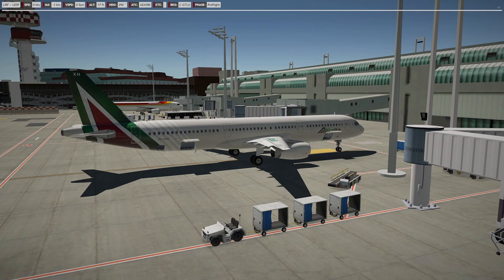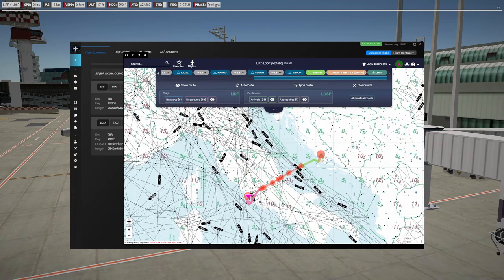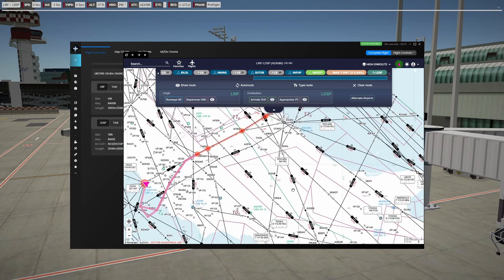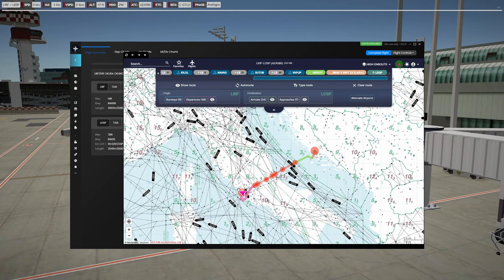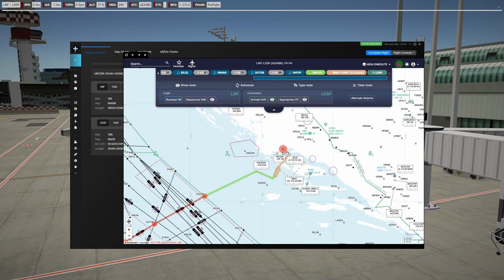So as we were saying, let's have a quick look. There we go. We will be going from Rome. This is an actual real flight from Alitalia. It goes from Rome and then comes into Split, which is here on the coast in Croatia. And you can see that's the arrival that we'll be seeing today.